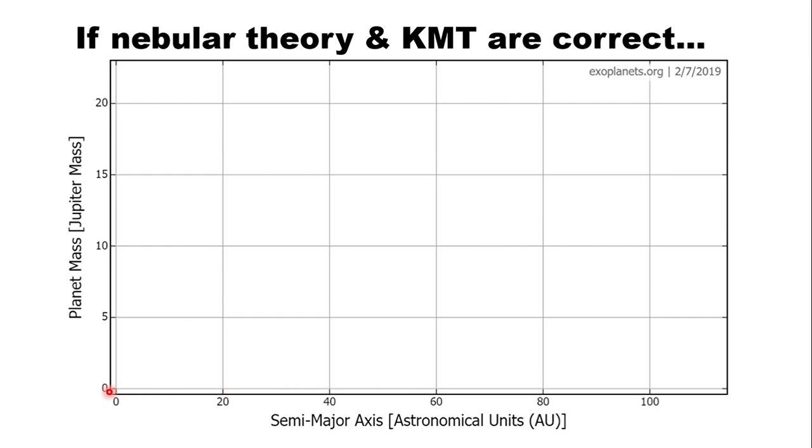planet from its parent star. This shows the mass of the planet in Jupiter masses. Okay? So we're talking about gas giants here. So 5 Jupiter masses, 10 times the mass of Jupiter, and so on. If nebular theory, as we understood it at the time, and kinetic molecular theory were both correct, then this is what we should have seen as we collected more data on exoplanets and started to plot them on this graph.